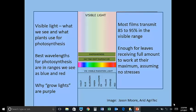Now there are uses for the other wavelengths, it turns out too, but related to photosynthesis, those are the primary wavelengths that the plants are using. And that's why if you look at grow lights or LED lights that you might be using, if you're using the fluorescent grow lights, they'll have sort of a purple tinge to them, or if you're using LEDs, they'll look very purple.